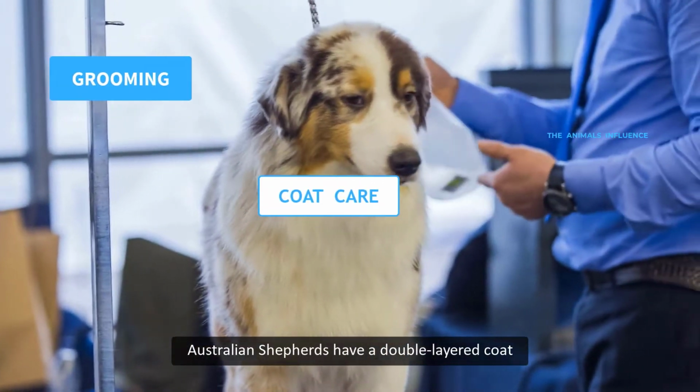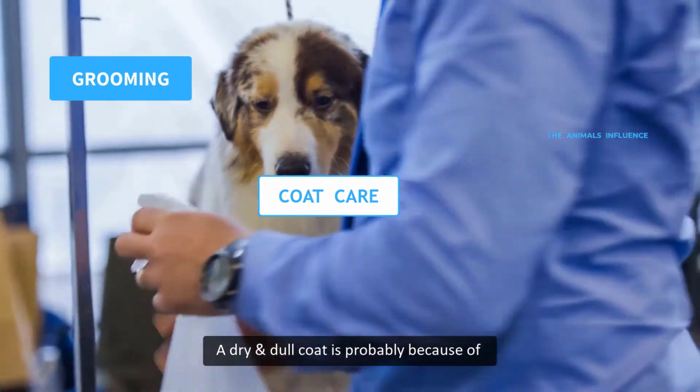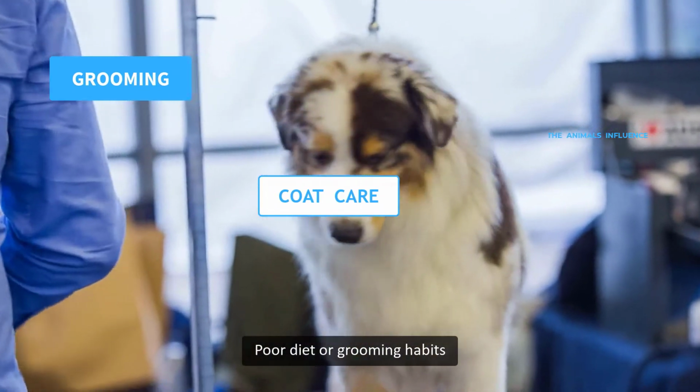Australian Shepherds have a double-layered coat. It's of medium length and has a shiny look. A dry and dull coat is probably because of poor diet or grooming habits.